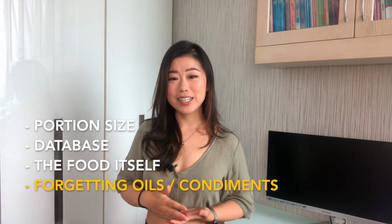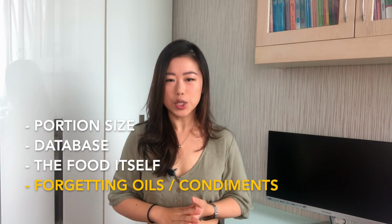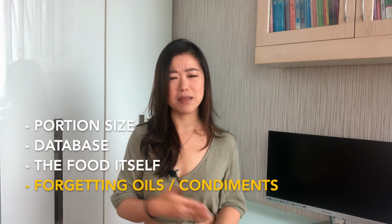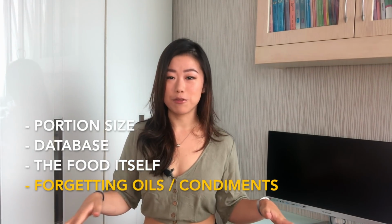So if you have consistently forgotten the 1 spoon of oil or those 2 squirts of hot sauce on your food, then you are in big trouble in the long term, because you thought you're in a calorie deficit, but you're not really in a calorie deficit, and you are struggling so much, and we don't want that, and I don't want that for you. So that sums up the calories in.